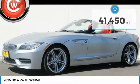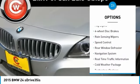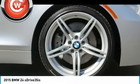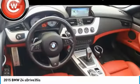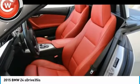Here are some of this vehicle's great options: electronic stability control, convertible hardtop, brake assist, traction control, remote keyless entry, fog lights, four-wheel disc brakes, rain sensing wipers, speed control, rear window defroster. This vehicle offers reliability and good looks at a great price. So come in and take a test drive today.